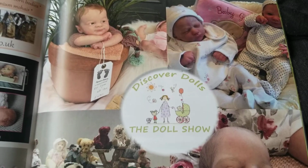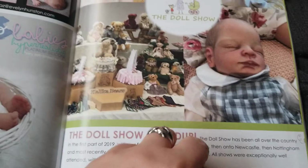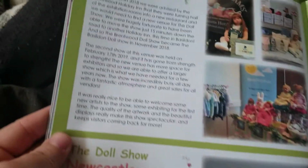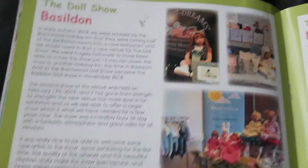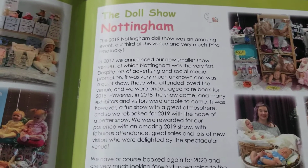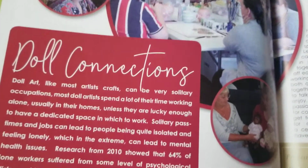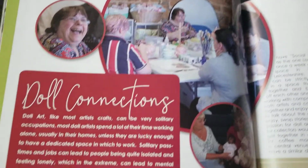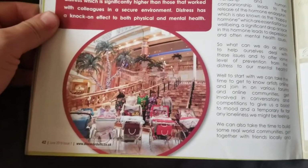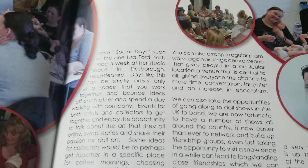And then a full page of Discover Dolls, The Doll Show. Doll Show Roundup. The Doll Show Basildon. Shows the pictures from that show. The Doll Show in Newcastle. The Doll Show in Nottingham. The Doll Show in Southampton. And then Doll Connections here, which is talking about how people connect at the doll shows and how you can connect with meetups and stuff like that.